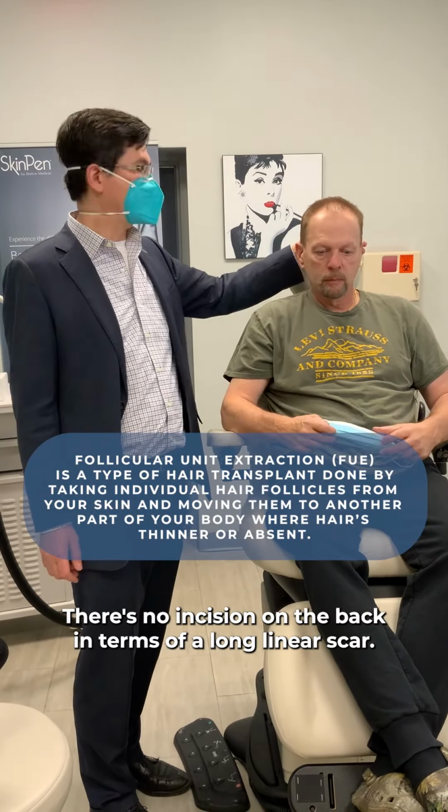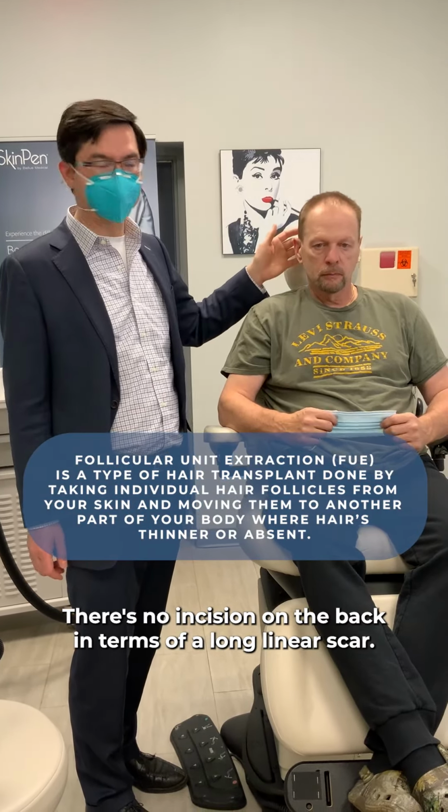And as we've discussed before, we use follicular unit extraction. There's no incision on the back in terms of a long linear scar. We take the hairs out one at a time, and our expert team of techs and myself will place this onto the scalp.